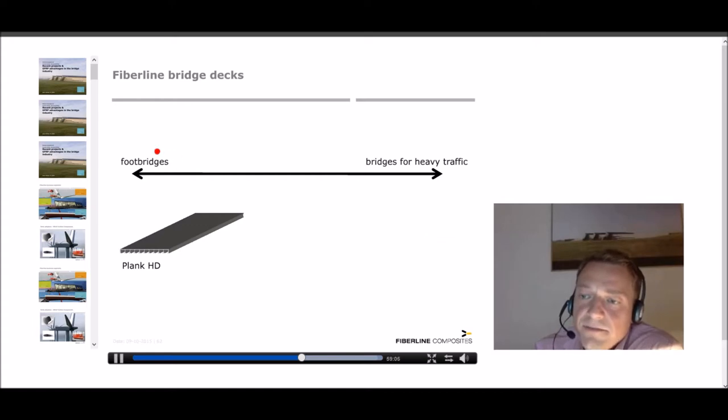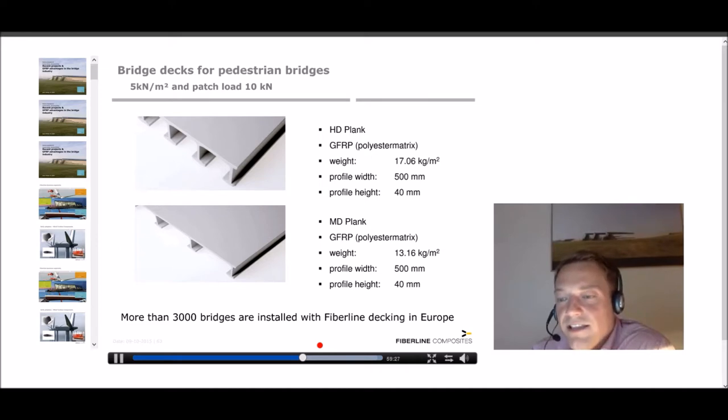Now I will talk about bridge decks. What we have is a pedestrian bridge deck, a bridge deck up to 12 tons, FBD 300, closed top and bottom, and then we have an FBD 600 profile. Now, this is a PDF, and then come the FBD 300, 450, and FBD 600 for heavy road bridges, but not in this PDF. So, pedestrian bridges: it takes 5 kilonewton, and the surface load of 10 kilonewton, which is a surface car, like 3.5 tons, to clean the bridge deck.